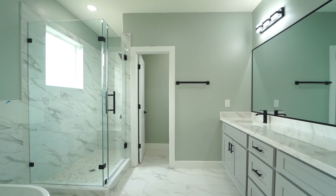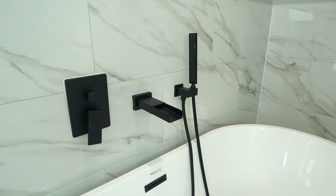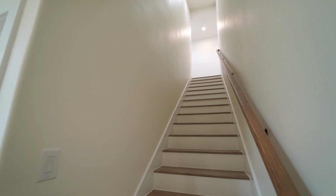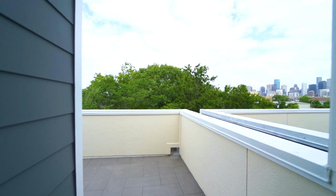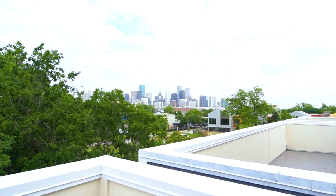Luxury in the primary bathrooms, oversized shower and standalone tub. Dual rooftop terraces offer breathtaking views of downtown and the community.